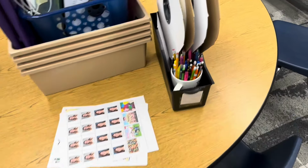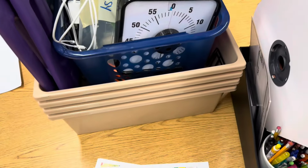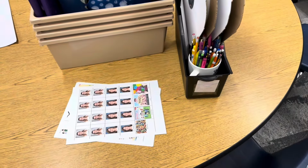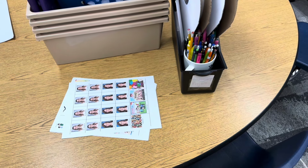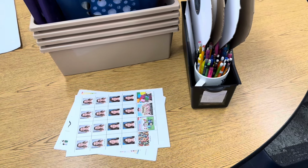Some things I remembered I needed. Okay, the pens and pencils, Velcro, brought another bookcase. I got the iPads, I got a couple more timers, some more containers. That's all I can remember off the top of my head though. So I guess we shall see when I get there what else I forgot.